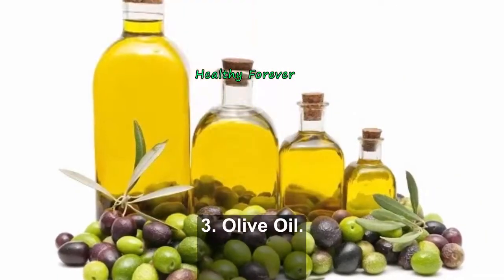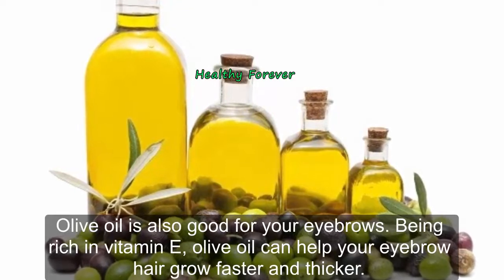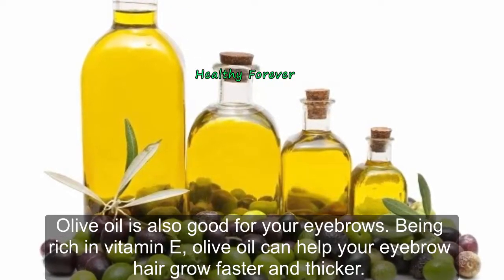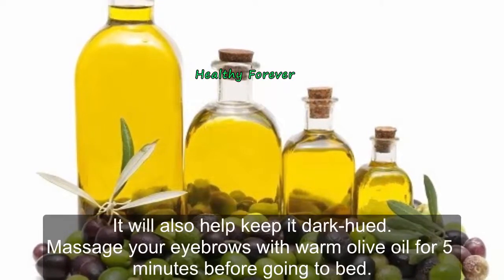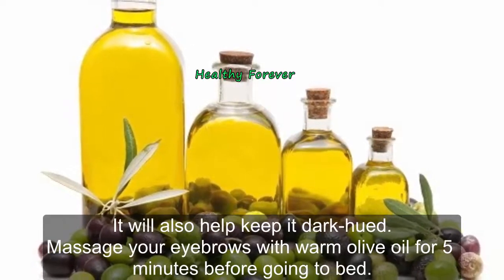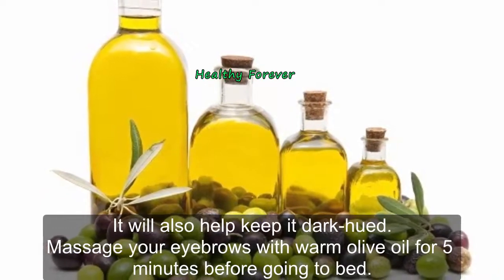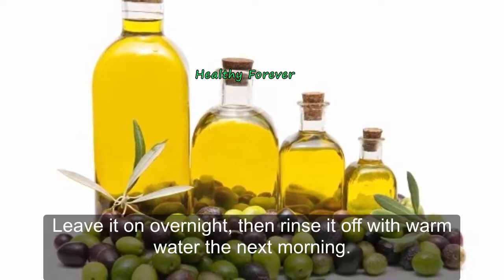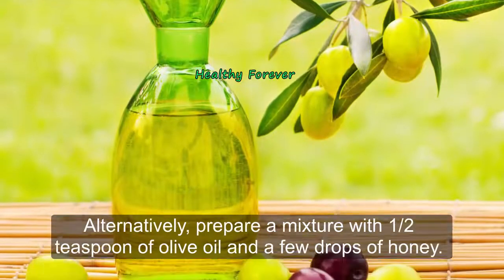3. Olive oil. Olive oil is also good for your eyebrows. Being rich in vitamin E, olive oil can help your eyebrow hair grow faster and thicker. It will also help keep it dark-hued. Massage your eyebrows with warm olive oil for 5 minutes before going to bed. Leave it on overnight, then rinse it off with warm water the next morning.